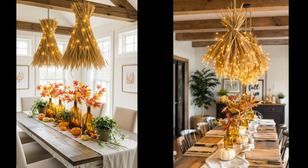Of course, wheat bundles shed if handled too roughly, so keep them away from high-traffic spots. Fairy lights are budget-friendly and easy to arrange, but always check for battery life before guests arrive. Who knew something so simple could make your space feel downright magical?